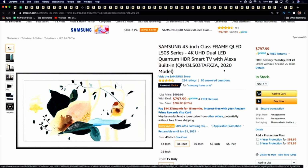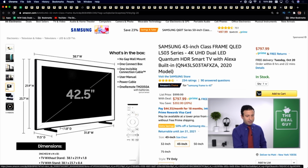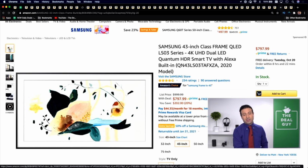The Samsung 43-inch frame QLED TV right now, 20% off again, $797. That is that art frame that doubles as a TV, or a TV that doubles as an art frame.